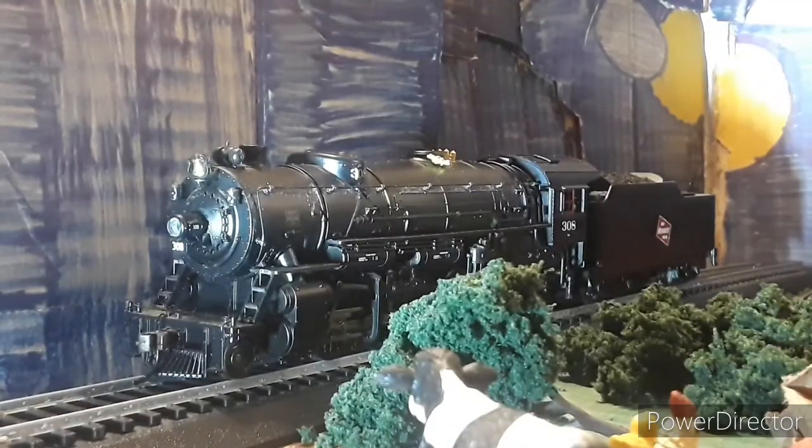What's up guys? Jason from Jason and Thomas, and today we are looking at another engine. We are looking at the Broadway Limited 282 Heavy Mikado.